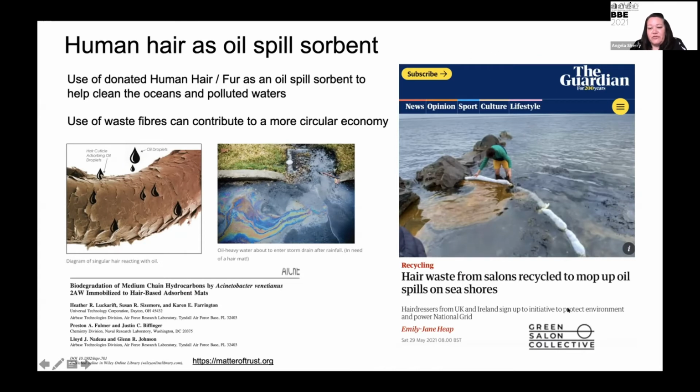went on to report that about 500 hair salons within the UK and Ireland have signed up to this Green Salon Collective, where basically they're collecting waste hair from salons across the UK and Ireland in order to put them inside these oil spill booms to mop up oil spills on the seashore. Usually 99% of hair cuttings from salons goes to landfill, so this is really contributing to a much more circular economy by using these waste fibres.